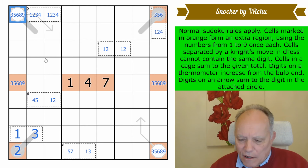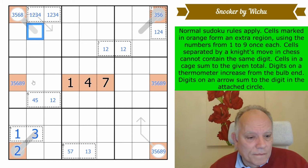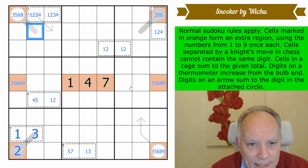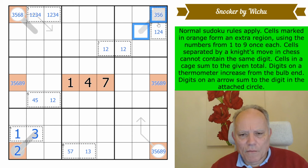This digit can't be a 9 because of the thermo. I don't know. That's not actually very helpful at all. 1, 2, 3. Right, I'm not really seeing what to do next in any way. Gosh. Let's just work on it in our brains and see if we can come up with something to do. 1, 3, 2. So I feel like I have to get to work on these corners and the clues projecting from them.